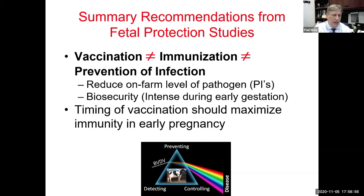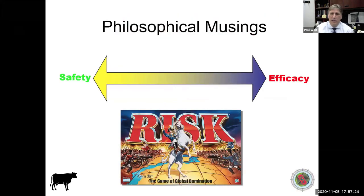Again, summary recommendations, I think it's a critical point. Just because you inject an animal with a vaccine doesn't mean they're going to get immunized. And it certainly doesn't mean that you're going to prevent infection. And as veterinarians, we've got to make sure our producers understand that. And for the producers in the audience, you've got to understand where the value of vaccination is and how best to achieve it. So we really want to use those vaccines to the best of our ability.